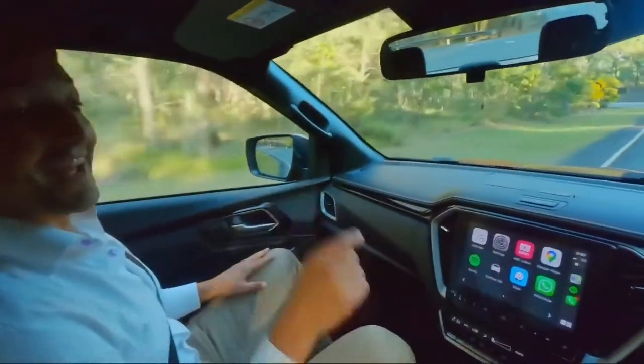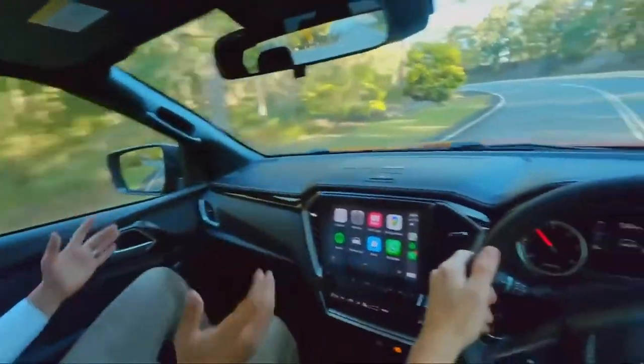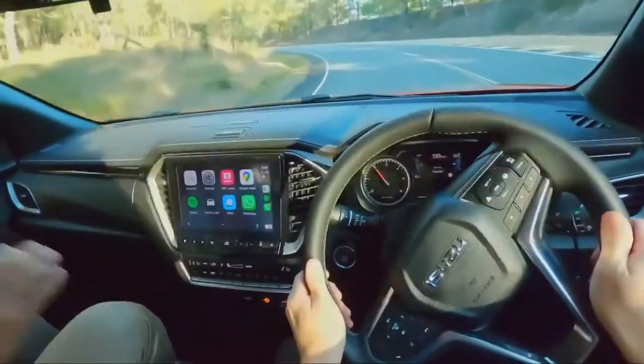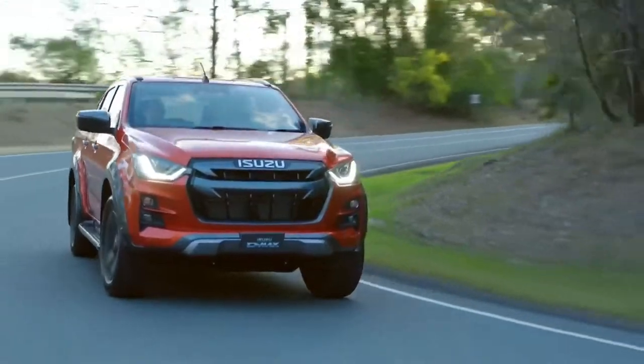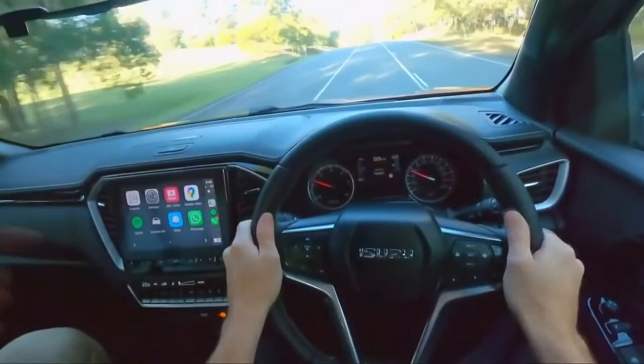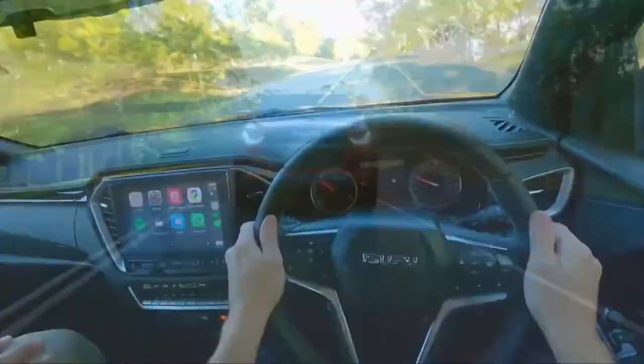So the next more obvious thing to point out is the new steering wheel. Beyond the new designs and materials is the electric power steering. Now this makes the car feel light, well-weighted and responsive. Plus, you have all the controls you need right at your fingertips.